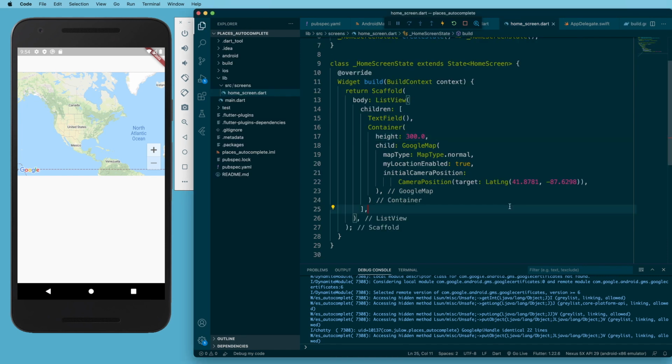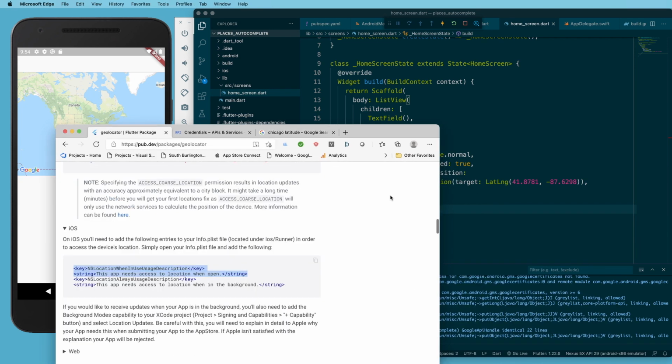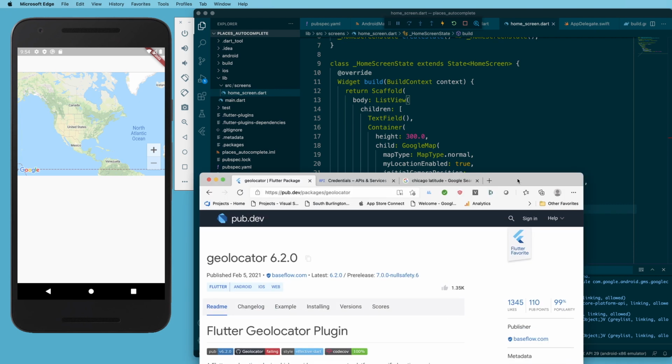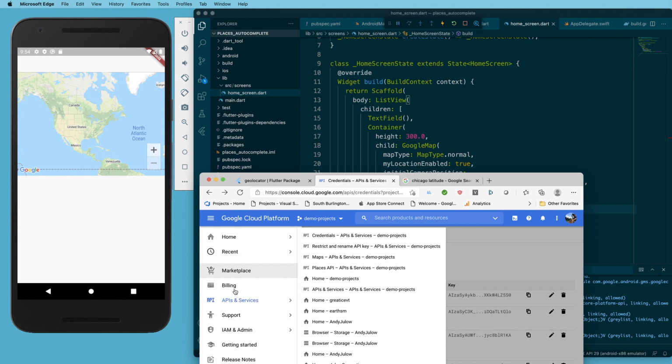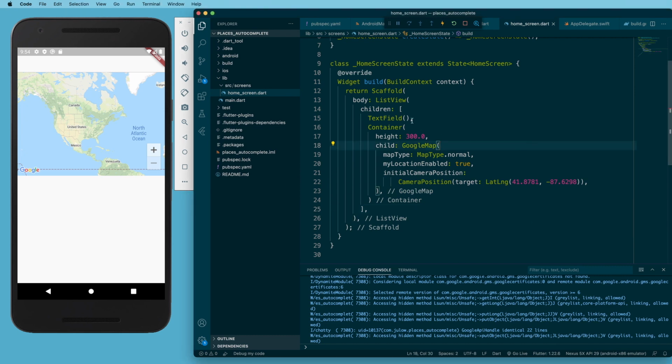All right, so there's my map, and we haven't introduced Geolocator yet, so if you're not getting a map on this screen, go ahead and check the permissions in the Flutter Google Maps package, just to make sure you've got everything correct there. The only thing that could be wrong at this point is you haven't enabled the APIs here in the library, or you haven't set up permissions correctly, so you can double check those.